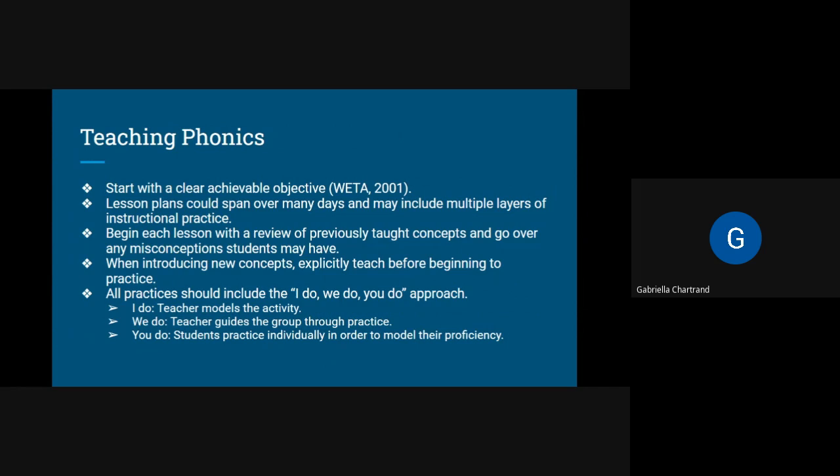All practices should include the I do, we do, you do approach. In I do, teachers will model the activity. Then moving on to the we do, you will guide the group through practice while participating with the students. These two sections can be used for feedback for the students. And then in the you do, you will have students practice independently to model their proficiency.